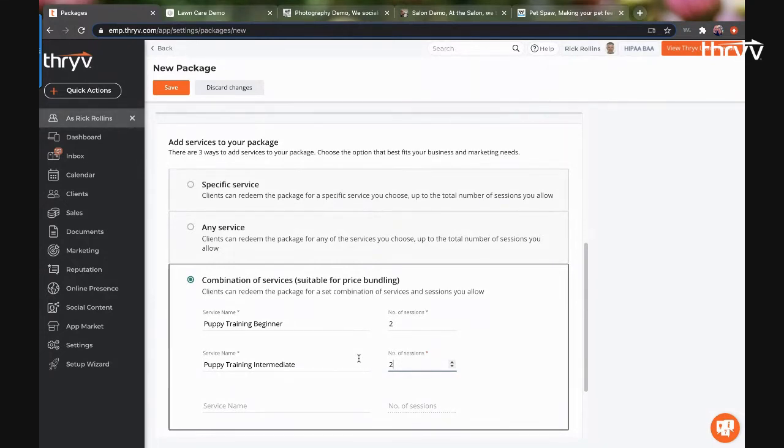This allows you to pick and choose what your clients are going to need in order to be successful in their package, or in this case, events. For other services, it might be hair coloring. Like if you're a hair salon, you might do something where they get a haircut for 2 sessions and then they maybe get 2 balayage treatments. So it's where they can pick and choose, but here is where you get more defined.